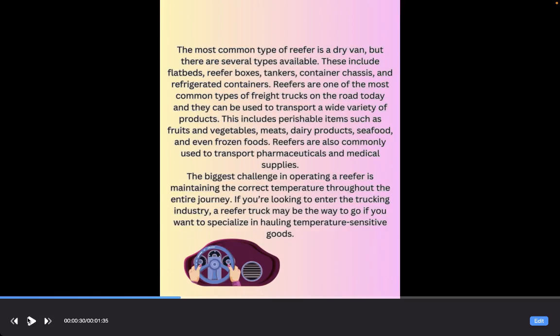The most common type of reefer is a dry van, but there are several types available. These include flatbeds, reefer boxes, tankers, container, chassis, and refrigerated containers. Reefers are one of the most common types of freight trucks on the road today, and they can be used to transport a wide variety of products. This includes perishable items such as fruits and vegetables, meats, dairy products, seafood, and even frozen foods. Reefers are also commonly used to transport pharmaceutical and medical supplies.